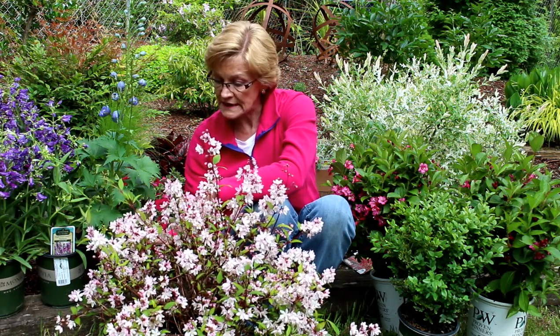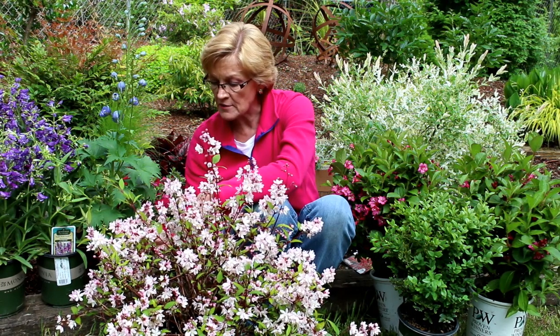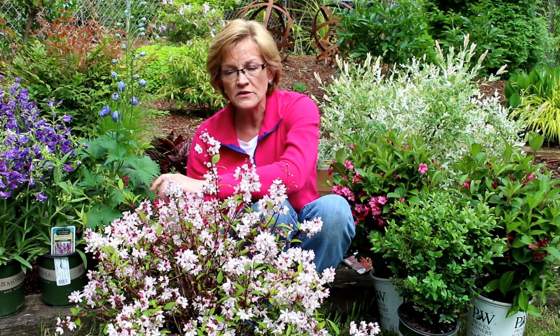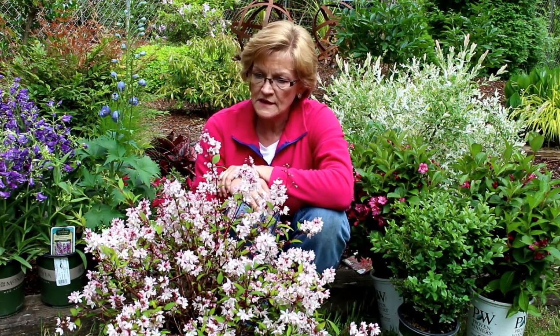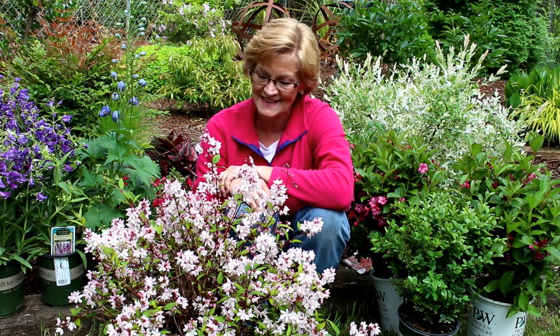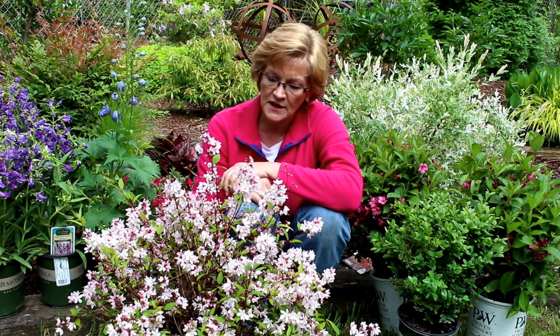This one will actually get, let me look here, 3 to 4 feet tall and about 4 to 5 feet wide. It might get a little bigger with age, but for the most part, that is what you'll get. And this is the perfect mid-border type of shrub to help fill in big spaces, which is what I'm still trying to do as I've started a new bed. But definitely wanted to introduce this variety to you.